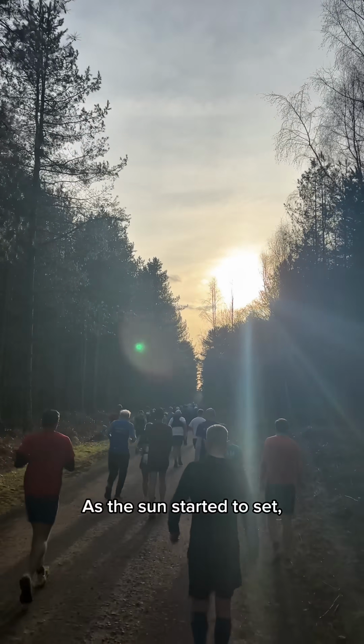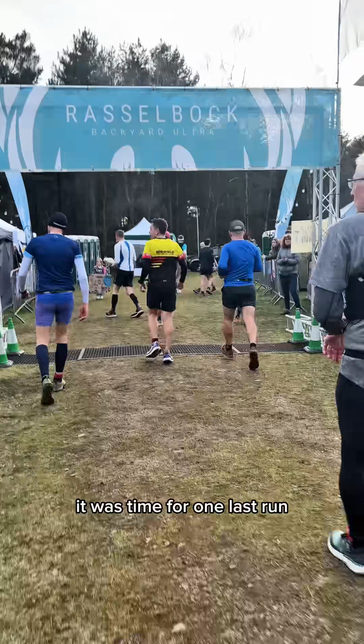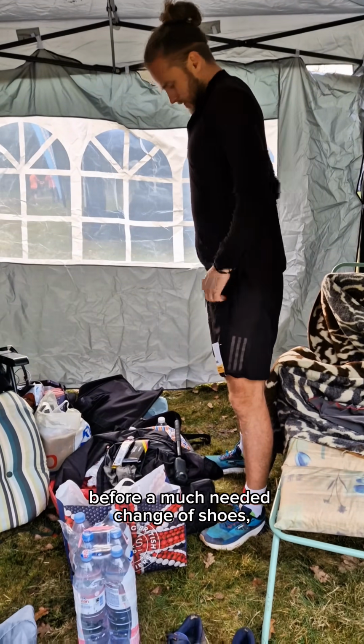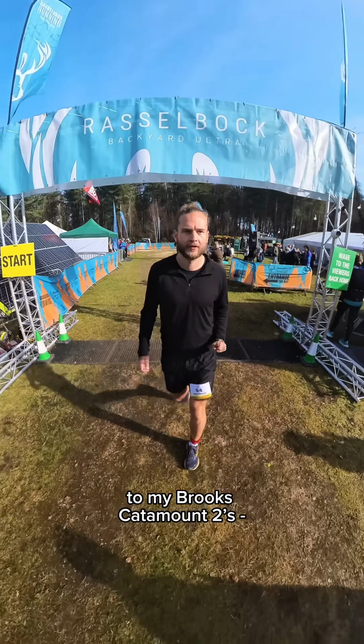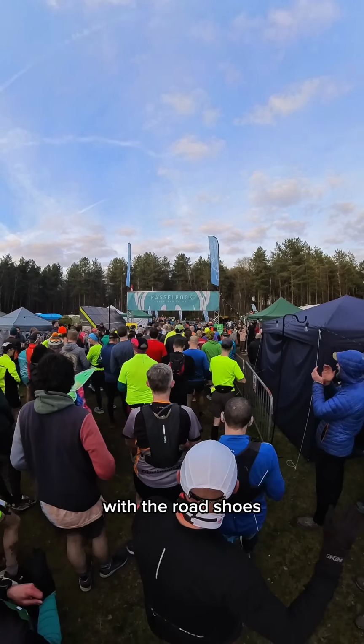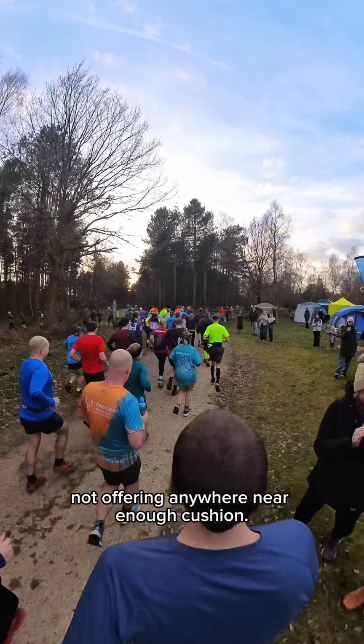As the sun started to set and the temperatures quickly dropped, it was time for one last run without the head torch before a much needed change of shoes. Changing from my Brooks Adrenaline GTS's to my Brooks Catamount 2s, a change I probably should have made a lot sooner with the road shoes not offering anywhere near enough cushion.